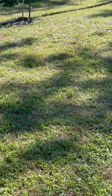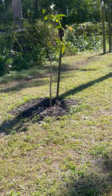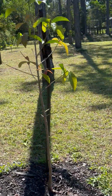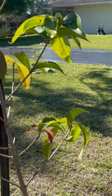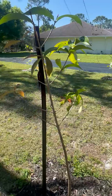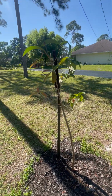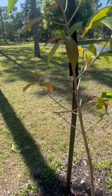And then as we go over here, this is literally my favorite apple in the world. I don't know what's gonna happen with it, but I'm hoping it will have apples on it one day. But it was this little lanky, skinny thing. Still skinny, but now there is new hope, new growth. So I'm excited for that.